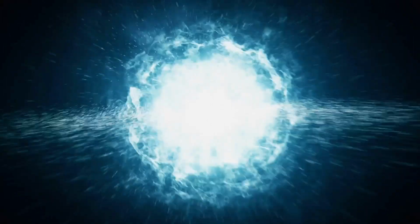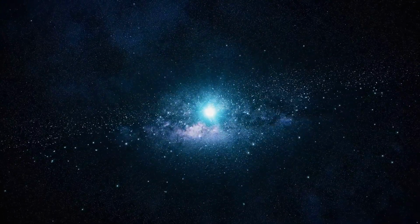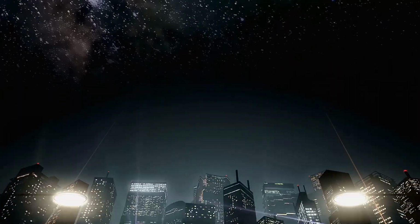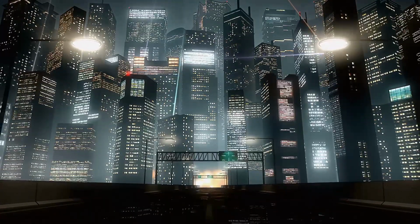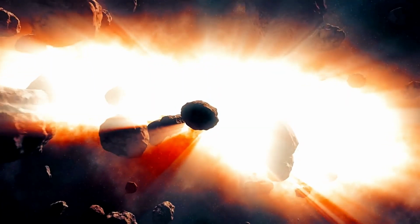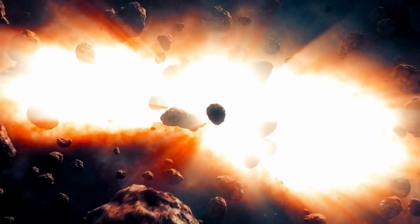After a supernova, what remains can become one of two incredibly dense objects. Neutron stars. If the core left behind is between 1.4 and 3 solar masses, it collapses into a neutron star, where protons and electrons combine to form neutrons. These celestial objects are incredibly small, typically about the size of a city but with a mass greater than that of the Sun. A sugar cube-sized amount of neutron star material would weigh as much as an entire mountain.